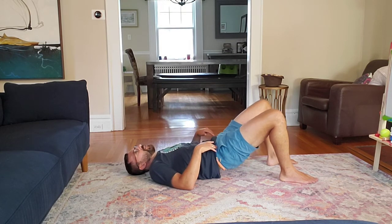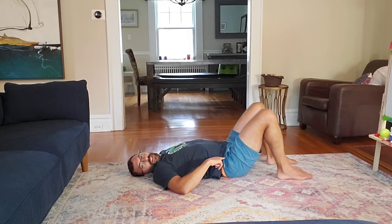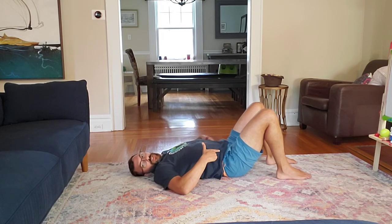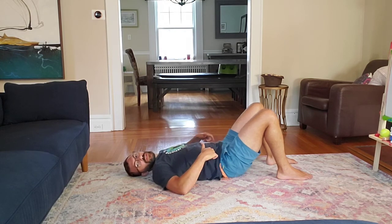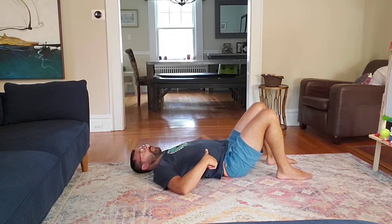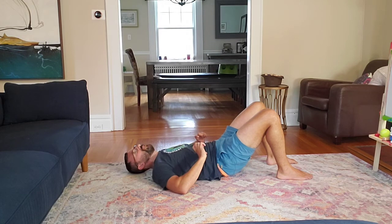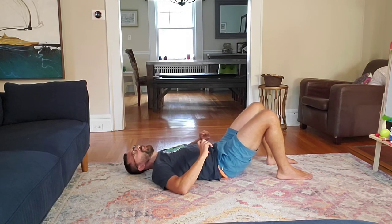Time here, and then we're going to actually go into our pelvic tilt here. So we're going to rotate our hips forward and then slowly come on back, and so we're just getting that light movement through the hips, connecting with our muscles, really trying to be thoughtful about how this feels.